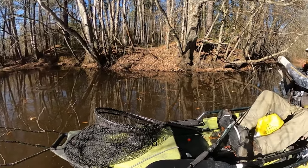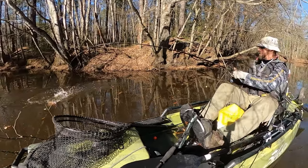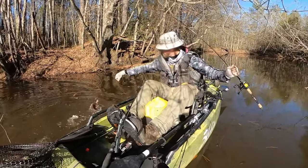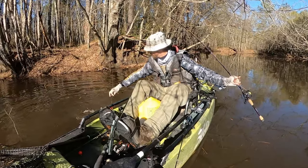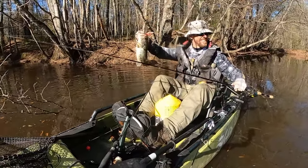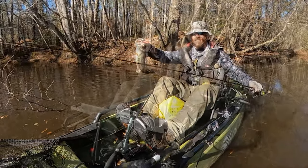Fish, fish, bass. Not a bad one either. That's a good bass. That's an upgrade bass. Come here, I say. Yes. Skunk is out the boat.